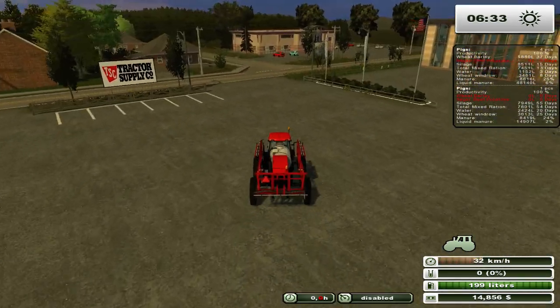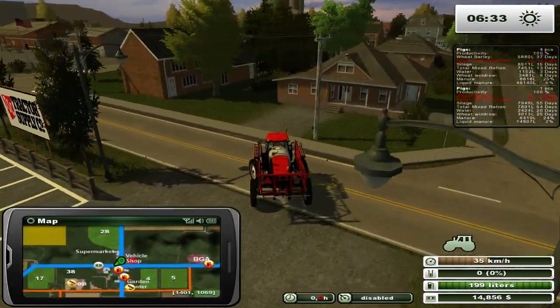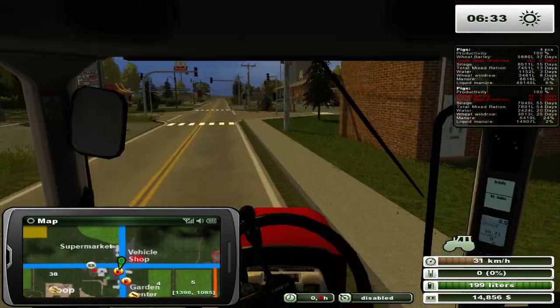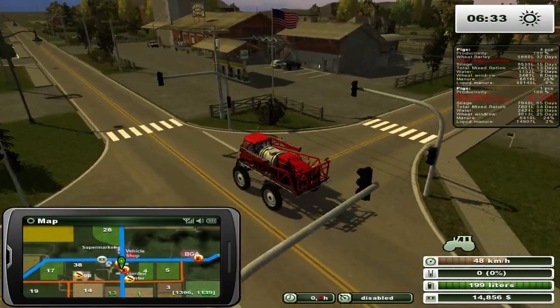Alright, so let's... Where should we head? It's not very fast. I don't know, maybe it is. That's 50 kilometers an hour. It's not terrible.